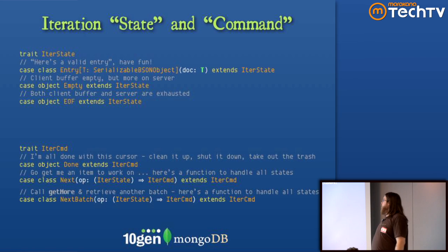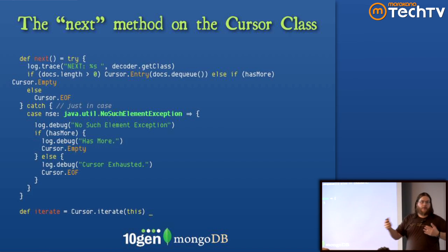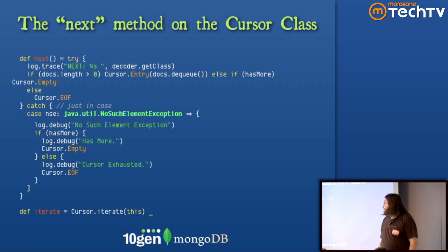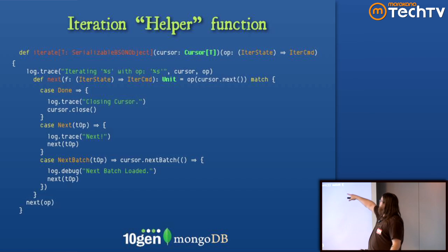This is on the actual cursor, what the next method looks like. Instead of the next method actually working on the network, it returns a bunch of possible iteration states, which are fed into your iteratee method. There's a helper function that I wrote on the object to make it easier for you. You can define iterate, give it a copy of the cursor, give it your command, and it will wrap everything automatically. So it invokes next when it needs to. It invokes next batch. And this is an iteration of a cursor.